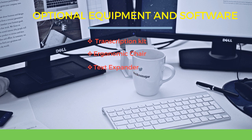Text expander. You can use this to expand words, phrases, or abbreviations by just typing a few letters. Though it's not required, the advantage of this is that it will save you time and may improve your typing speed. There is no need to type the whole word, phrase, or sentence. This also reduces errors, especially with difficult words to spell. It is best to use this for words or phrases dictated repeatedly rather than typing them again. If you're doing legal or medical transcription, this may help as there are words or phrases dictated repetitively.